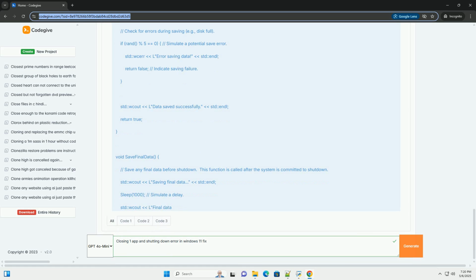WPR and WPA are powerful but require significant expertise to use effectively. See Microsoft's documentation for detailed instructions. 2. Debugging with Visual Studio. If you suspect a specific application is causing the problem, you can attach Visual Studio to the running process and use the debugger to step through the code during shutdown. This allows you to identify exactly where the application is getting stuck. Requires Visual Studio and debugging symbols for the application.